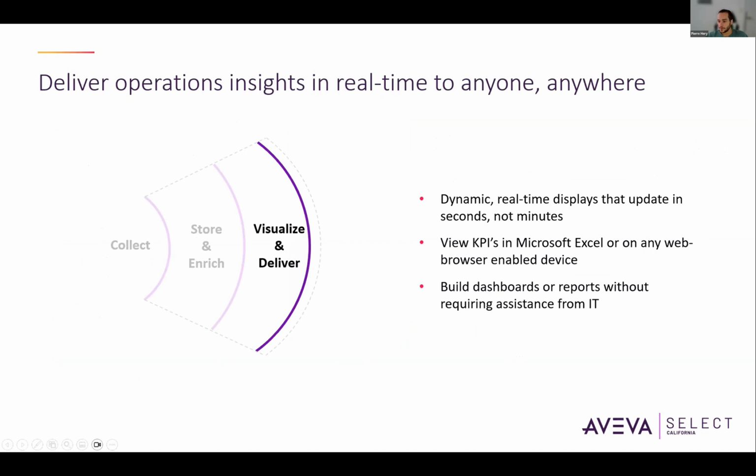And then to wrap up the third layer of the workflow here, once you've collected and aggregated the data into the Pi server, and you've used these tools that we talked about for storing, enriching, and enhancing that data, now we can take that curated data and visualize and deliver it to the right people. That's where our client tools like Pi Vision and Pi Data Link come in.